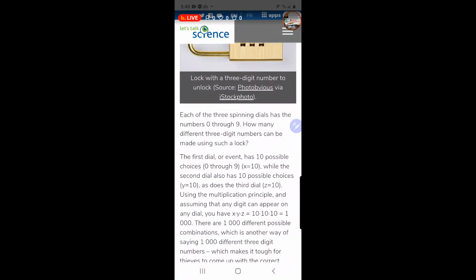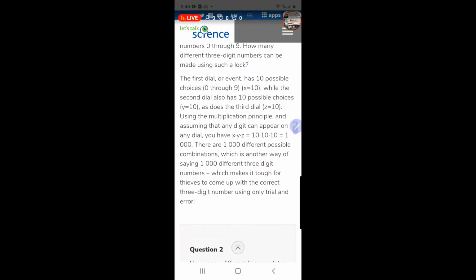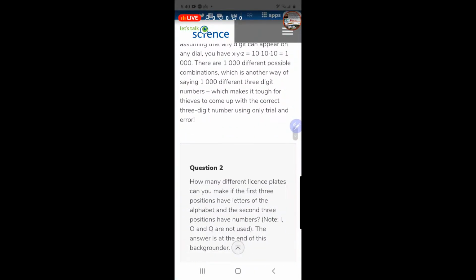A million? No, so I'll show you. Look, the first dial has 10 possibilities from 0 to 9. The second one has another 10 possibilities, and the third again has 10 possibilities from 0 to 9. So it's 10 times 10 times 10, which is 1000 different possible combinations, which is another way of saying 1000 different 3-digit numbers. That makes it tough for thieves to come up with the correct 3-digit number using only trial and error.